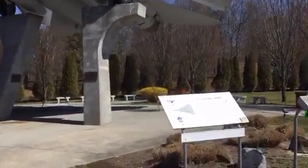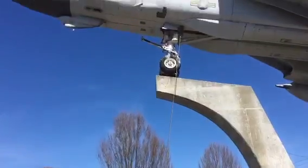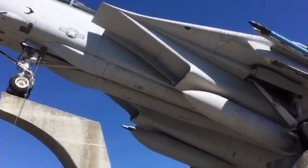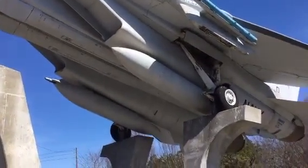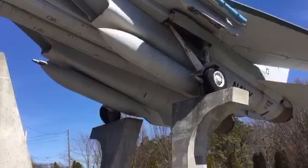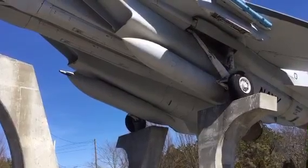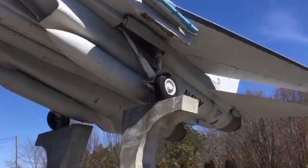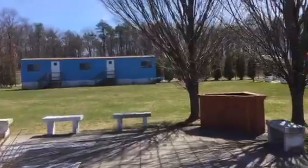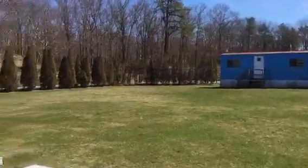I just want to walk under the airplane right now. Let's see if we can pan up here. This particular airplane is configured as the model or a display airplane here. He's showing two extra fuel tanks underneath the left and the right engine inlet area. Those were expendable or jettisonable fuel tanks for extra range, in addition to the internal fuel that the airplane carried. Now let me walk around this way and we'll come up behind it.